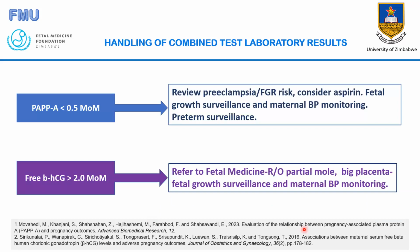All those defects do, and also something like diabetes, because we are saying the placenta is big. We have a lot of beta HCG if you are having a big placenta. So having a big placenta is not a good thing as well.